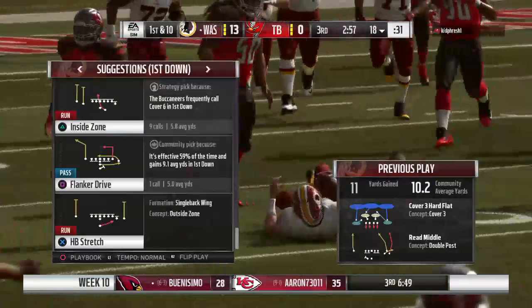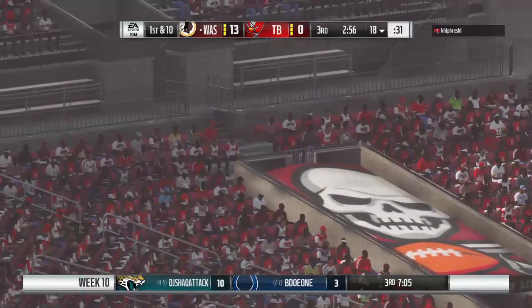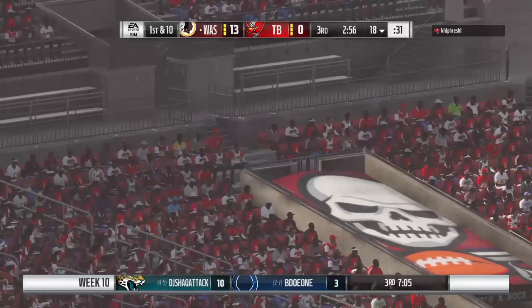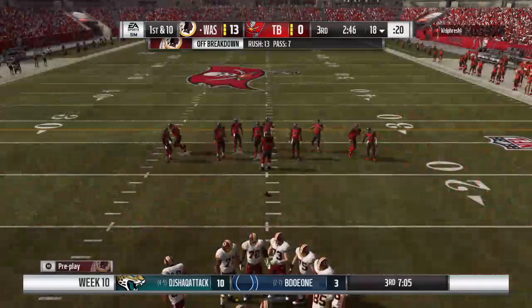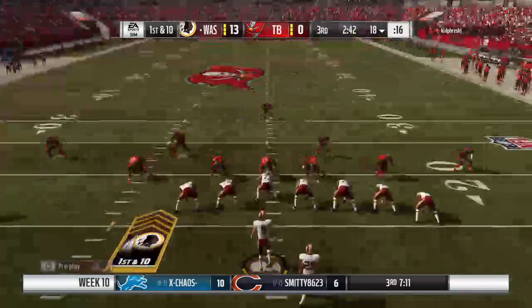Now that definitely hurts because the mindset is getting a 3 and out there, and they don't get it done. They give up the scramble and a pickup for a 1st down. Thanks to that last play, a little more room to operate. 1st and 10 at the 18.